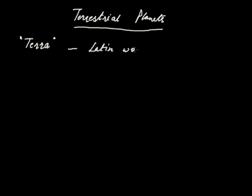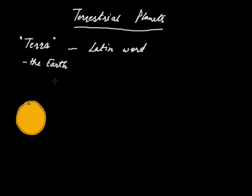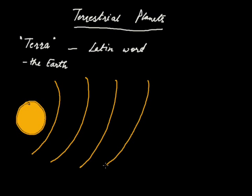This word is itself used for the Earth, and the word terrestrial for the planets, which are the inner planets for the Sun, which I have told you in the last lecture. These are the inner planets or interior planets. These all planets are in some way or other like each other. What is that certain way we should know?